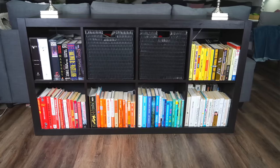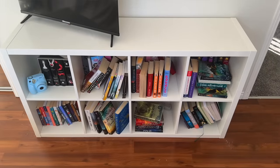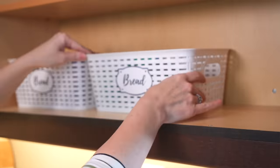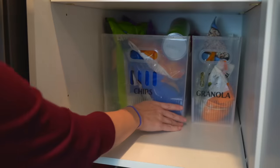And we go a step further, like within that zone, think big categories. You know where books go? On a bookshelf. That's a zone. We don't have to put them in alphabetical order. We don't have to color coordinate. The bookshelf is the place where books belong. You have big baskets for big categories like snacks or craft supplies, and zone them into that category.